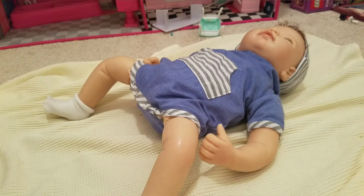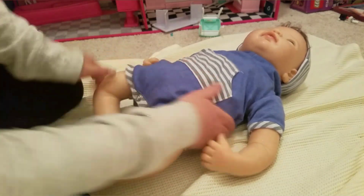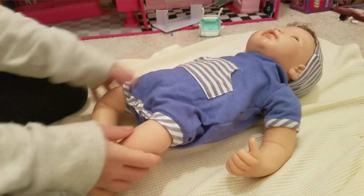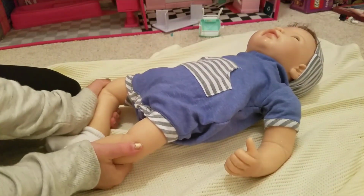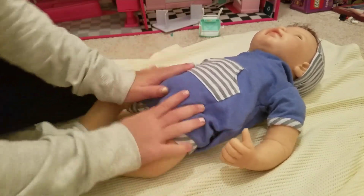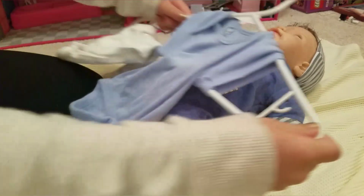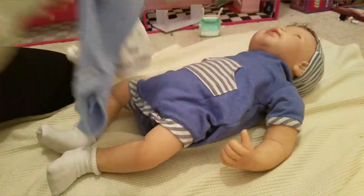As you saw in my last video, I got a new doll named Caleb, and I'm going to keep his name that. And so here he is. He's so big. He's 6 pounds. He's squishy and sticky. So, yeah. But today, we're going to be changing him into this really cute outfit. It's on a hanger right now.